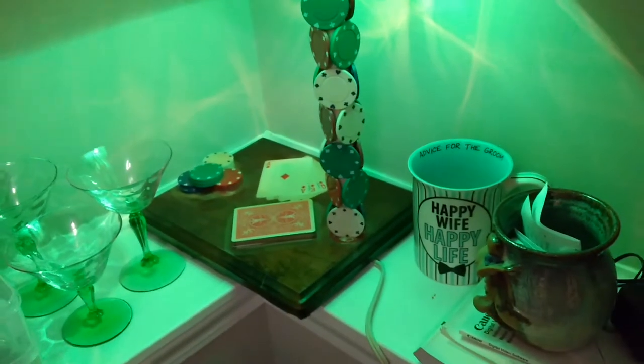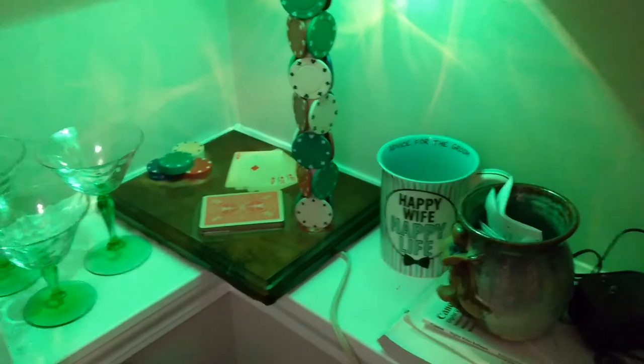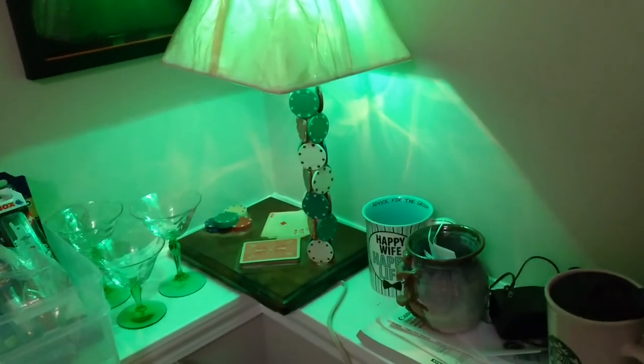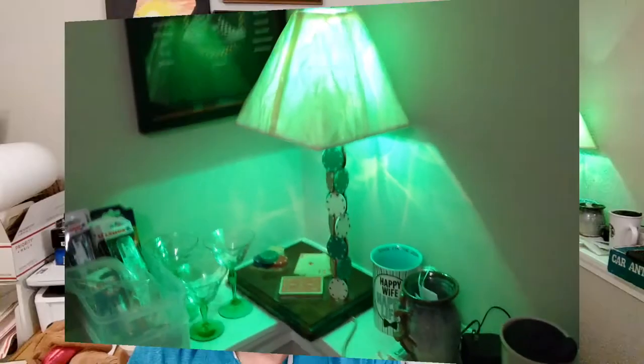It's been sitting in my garage for years, and I thought, you know what, now that I got an office, I'm going to put it in here because the wife won't allow me to have it anywhere else, of course, because it's a kind of gaudy poker lamp, but it's perfect for the man cave, so it's going in here. Well, that's the lamp video.